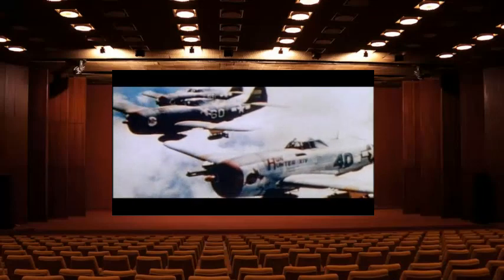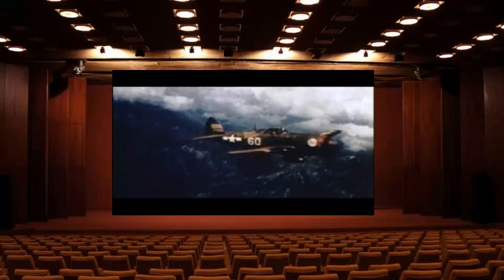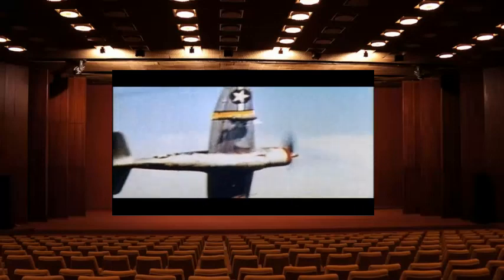The P-47 became the dominant fighter of the 9th Air Force, primarily because it was such an extremely versatile and effective ground attack airplane. Thunderbolt pilots of the 9th Air Force were seldom called on to dogfight. But if attacked, they were more than ready.